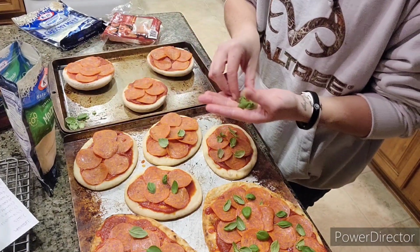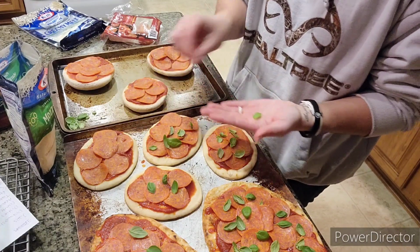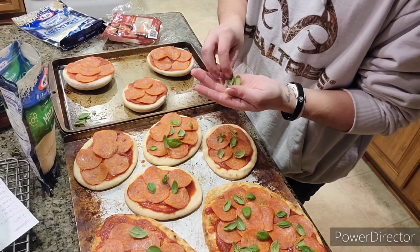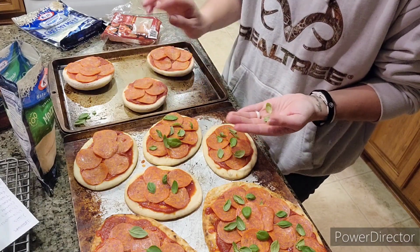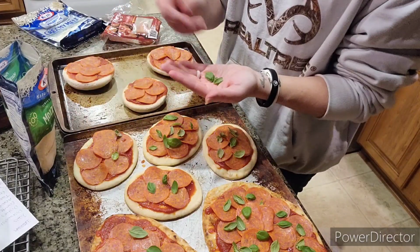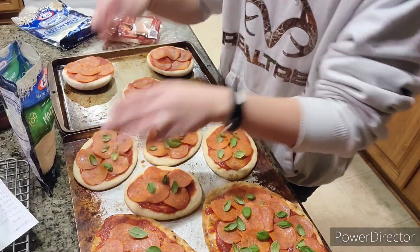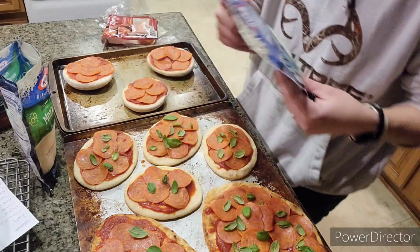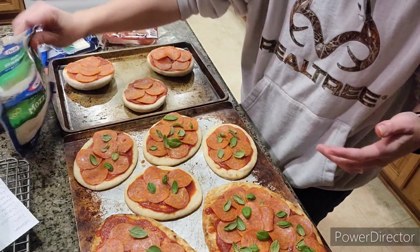While I'm adding this, I was going to add fresh mozzarella, but it had gotten open and it spoiled. So there's that. I do have some creamy shredded mozzarella from that deal I got at Meijer. I bought it on sale. So I'm going to finish up what I have in this bag, and then I did grab this out of the freezer. So again, freezing cheese, hey, it came in handy.